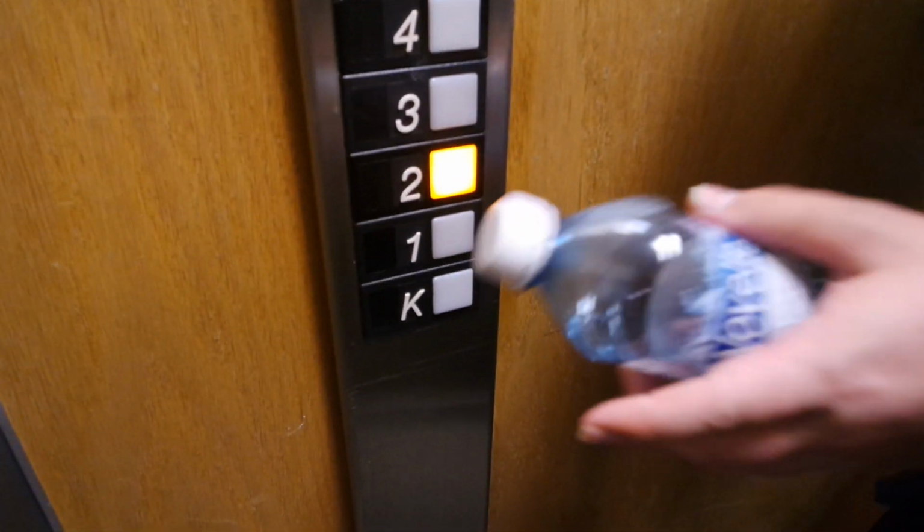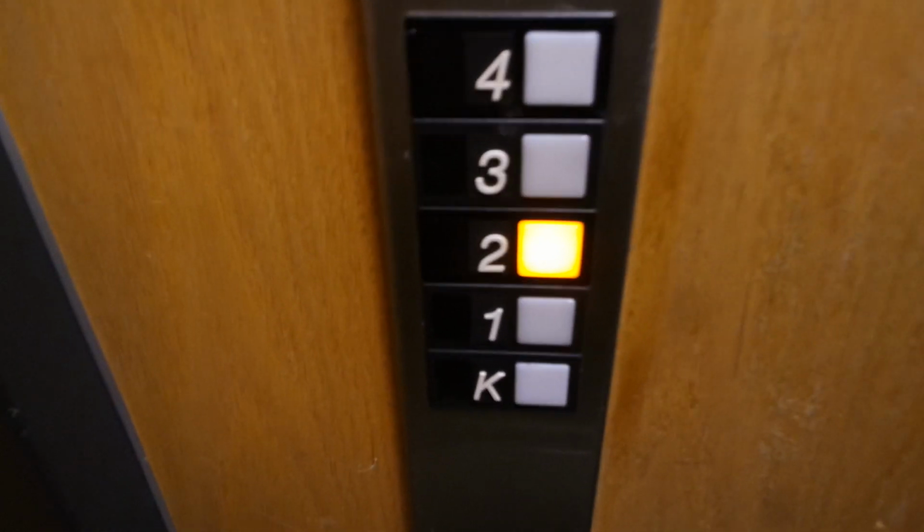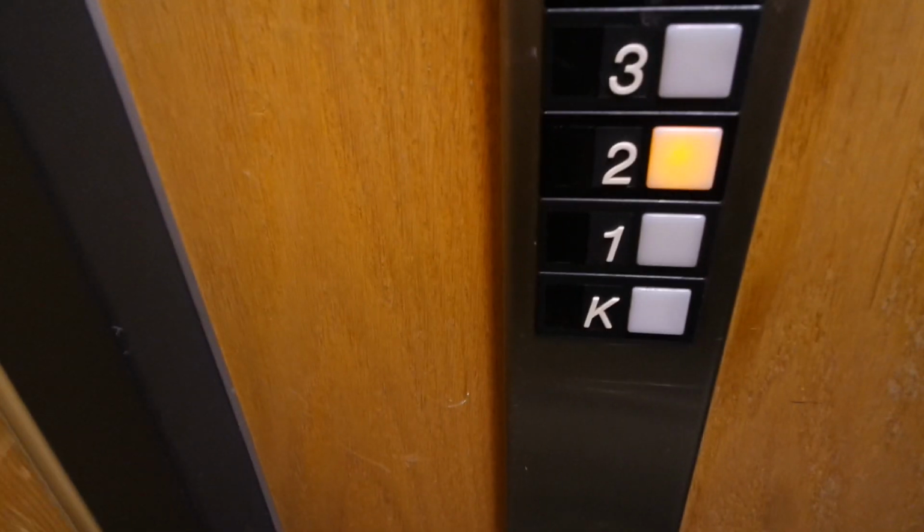I'd like to press the 4-2 button. You can see it go off when you go right up there. Like that.